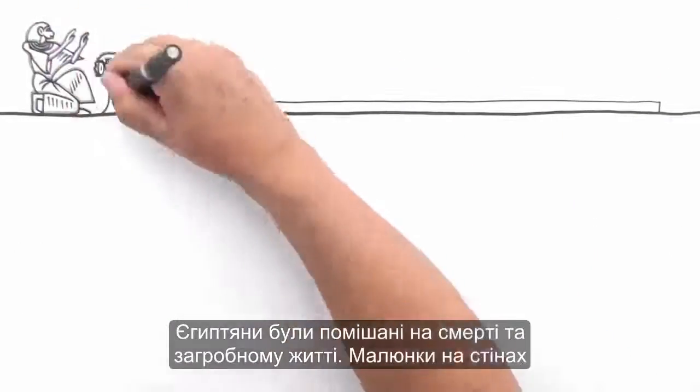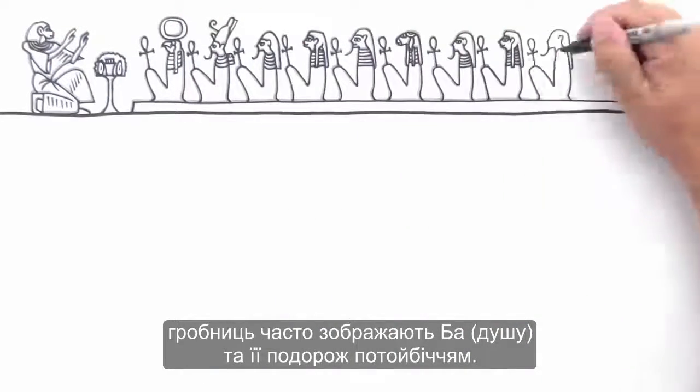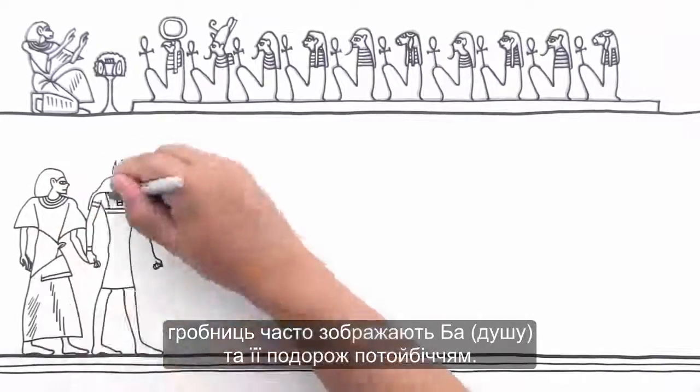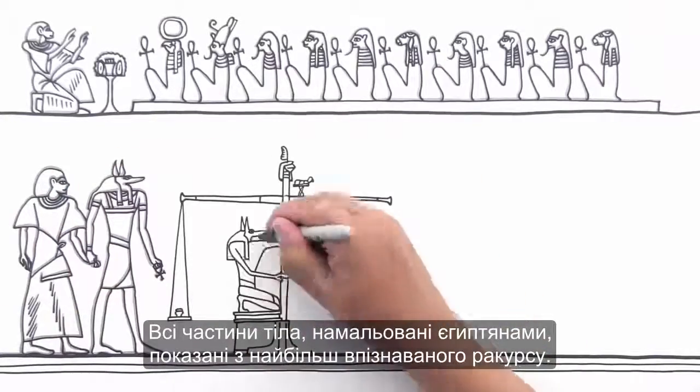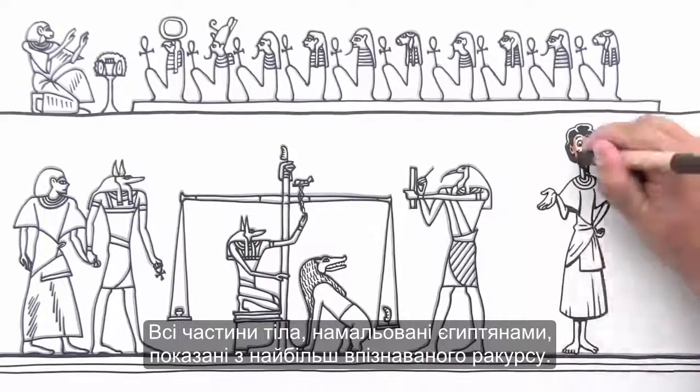Egyptians obsessed over death and the afterlife. Paintings on the walls of tombs often showed the Ba, or soul, on its journey through the afterlife. When an Egyptian artist painted a figure, every body part was shown from its most recognizable angle.